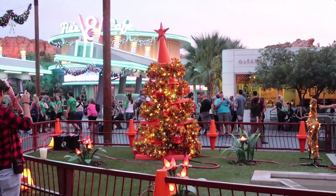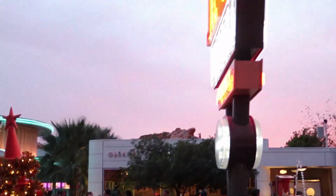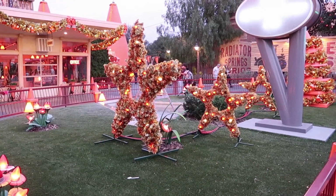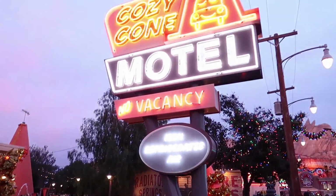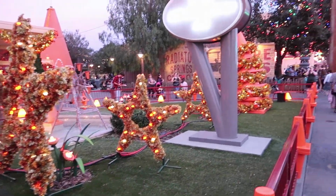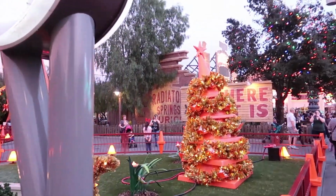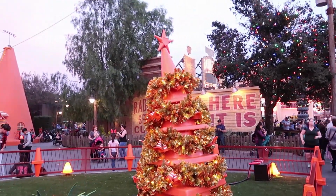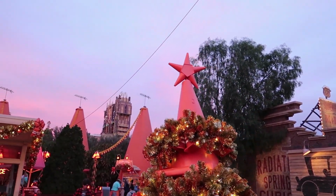You guys? Oh, I can't say it enough. I really like Carsland at night. I didn't even notice these stars walking in. You guys, check out these stars. These are so cool. Right in front of the Cozy Cone Motel sign right there. Check that out. And I showed you guys the tree. I'm just gonna get a little bit closer. Even the star on top is made out of cones. Look at that. That is so cool.